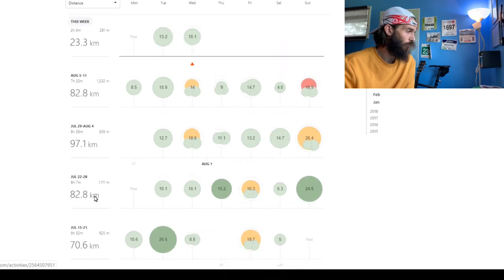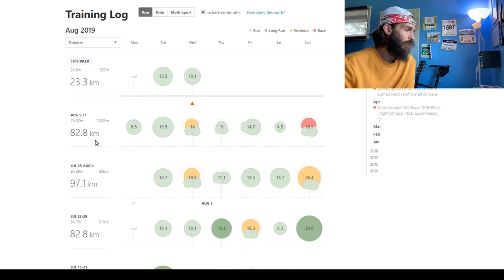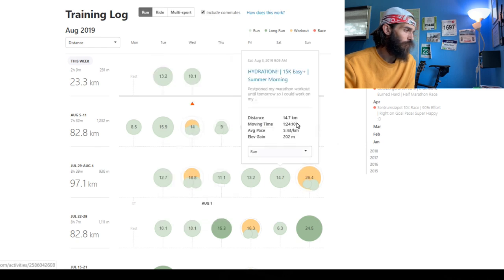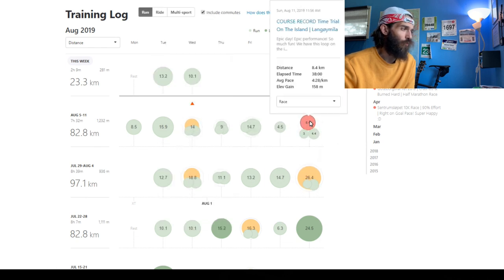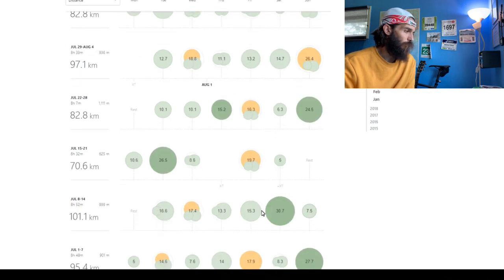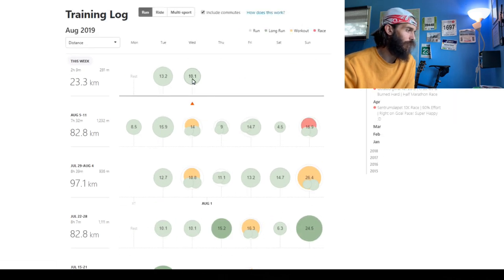Anyway, continuing, fairly consistent, 97. Last week was 82, but with some quality sessions. The yellow stuff is workouts. And I did almost a race last Sunday. It was a time trial, a very hard effort. So pretty consistent, and this is where we're at today, this week. All right, so back to the training plan.